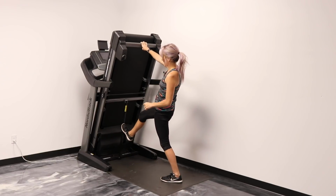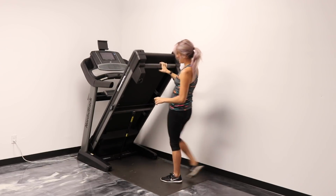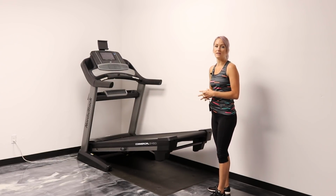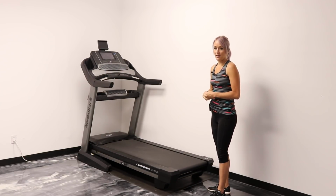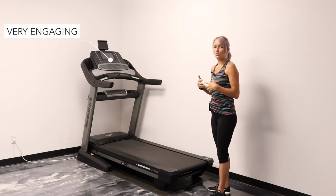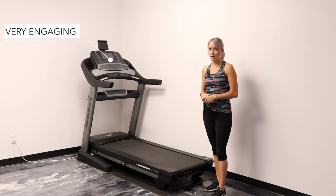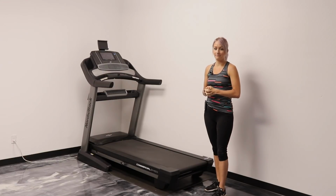The release is just a kick right here, and it'll lower itself to the ground. So it's very easy to fold. It's great for space saving. So if you want to just kind of get it out of the way, anybody can pick it up and put it down. It also is going to give you a really great workout because they have a lot of great features for programs, and it's iFit compatible, which offers you more programs like most of their NordicTrack machines, but it's not required, and you can still get a lot of use out of this treadmill without iFit.